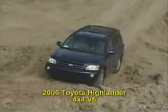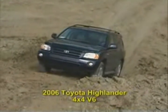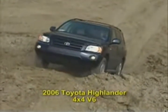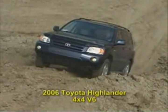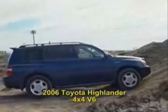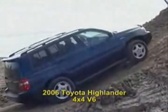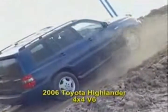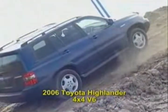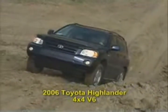The Toyota Highlander has a very front-wheel drive biased all-wheel drive system. That's easy to see here, since the front wheels are doing all the work. Here's another camera angle, and another try at the hill. The car and the driver are certainly giving it their all. Will it or won't it?